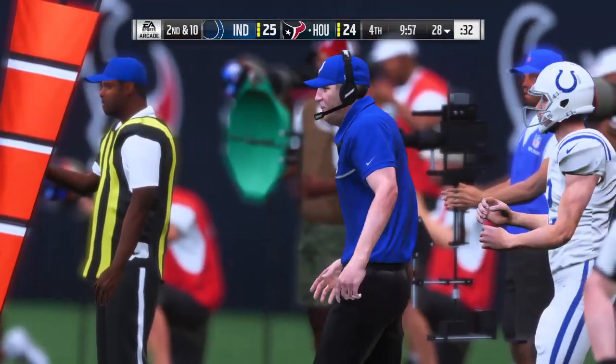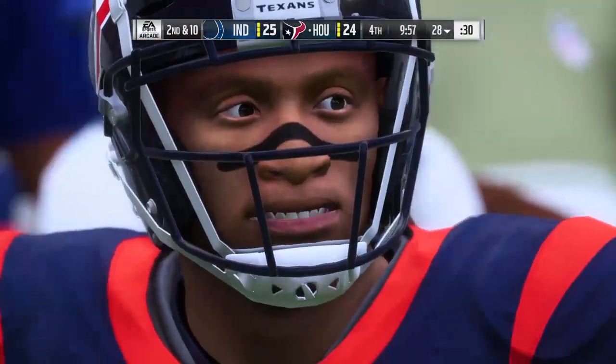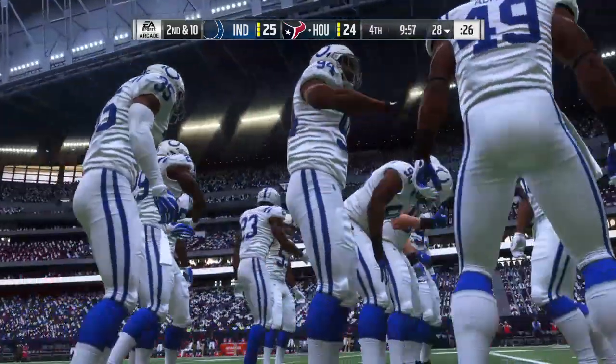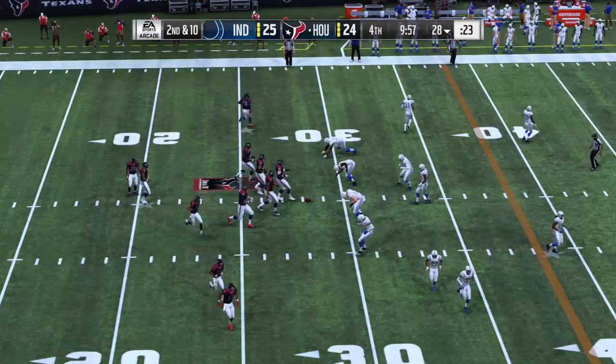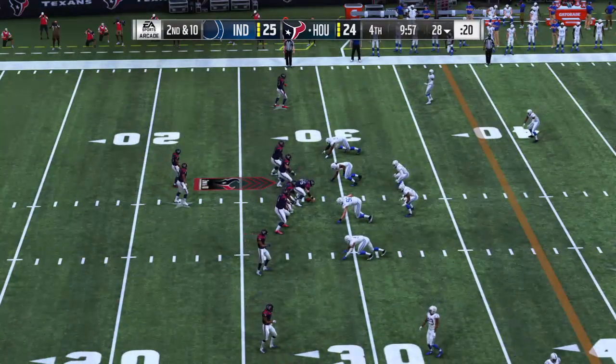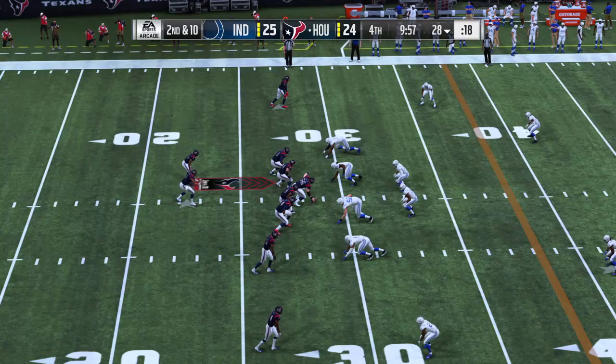I know our vantage point might be a little bit better way up here, but that looked like an ill-advised throw to me. I didn't see anything open, and this play just didn't look right from the beginning. It did not. I thought he might get outside and just chuck it away. Dangerous pass, incomplete. So now they'll come up on 2nd and 10, once again from the 28.